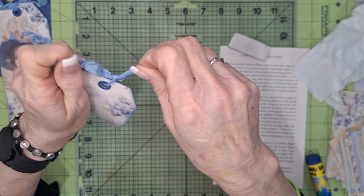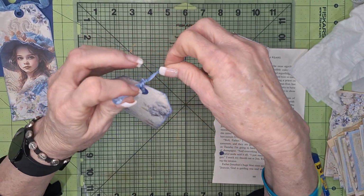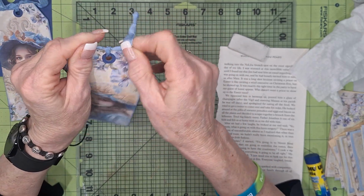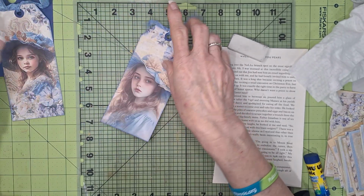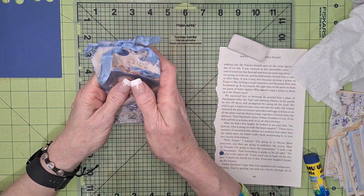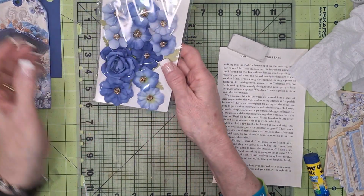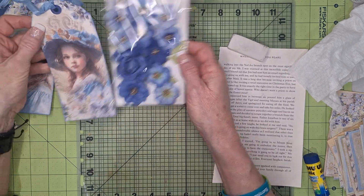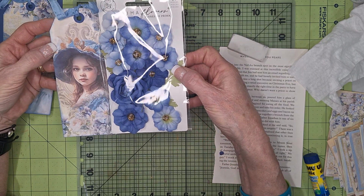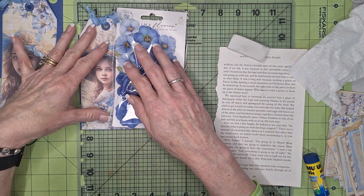So basically this is all we're doing in this video, except I want to show you some things. I've been thinking about the topper that I'm going to put on the book. I don't think I need to erase that line. It's covered up with the bow. So I found these flowers. These are Prima flowers, and I think they go perfect. Don't you? They look beautiful. So I'm probably going to use a couple of these on the top.